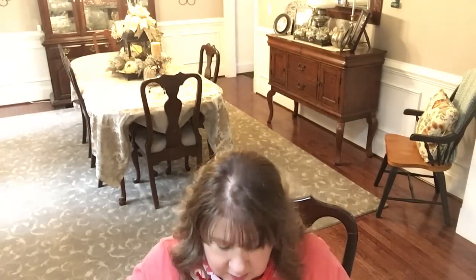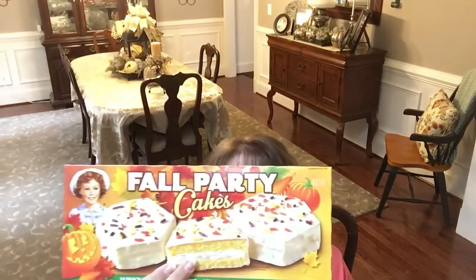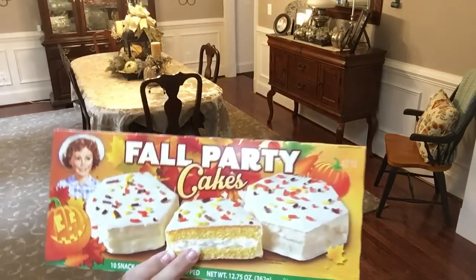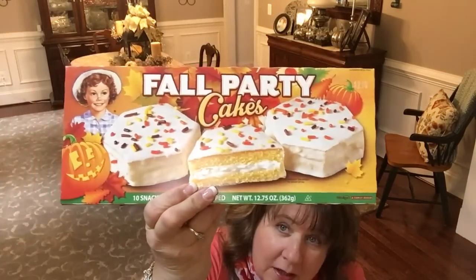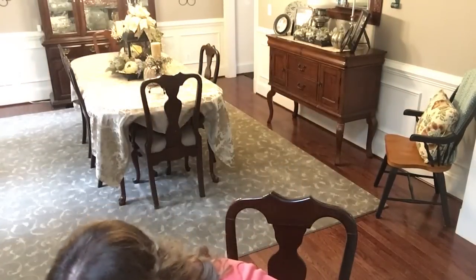You can tell I'm not dieting at the moment. I really need to try. But from yesterday's red potatoes and now these, and these are so fattening. These are like 300 calories. But I love them. So I got a box of those. And I got a box of brownies.